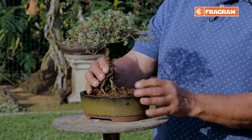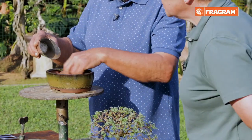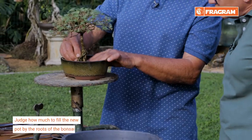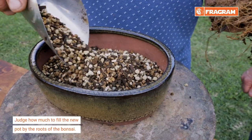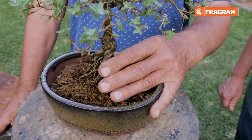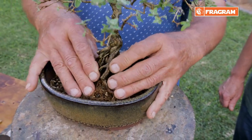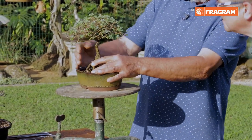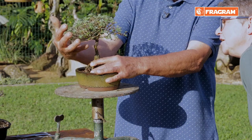Right. And I'm going to get it with this product. Okay. So you're filling it up about a third of the way? Judge it by its roots, that's too deep. Right. So I'm going to put a little bit more in there. Okay. And he's just off-centering him a bit. A little bit off-center. That'll be the back of the tree. This will be the front of the tree. It's heavier at the back than in the front.